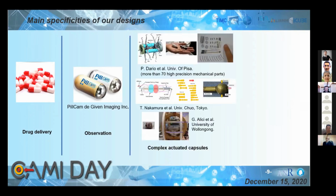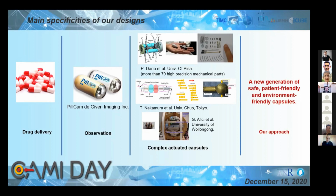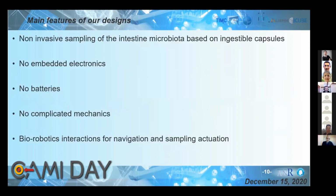Later, many capsules were designed and produced to perform various other functions in the gastrointestinal tract. You can see some examples here. They often consist of a large number of precision mechanical parts. They are sometimes difficult to control and use bulky external devices for their operation. Our goal has been to develop a new generation of safe, patient-friendly, and environment-friendly capsules. The main features of our designs are non-invasive sampling of the intestine microbiota based on ingestible capsules, no embedded electronics, no batteries, no complicated mechanics, but the use of biorobotics interactions for navigation and sampling actuation.